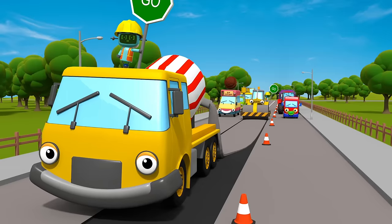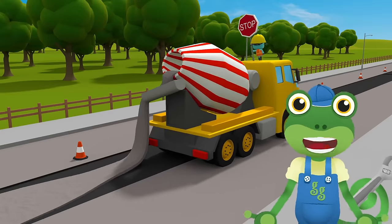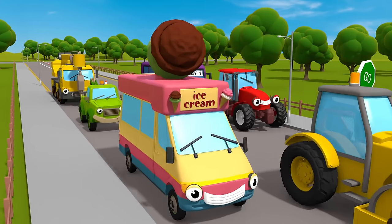Roll, roll, roll your road gently down the street. Merrily, merrily, merrily, merrily, life is such a treat.